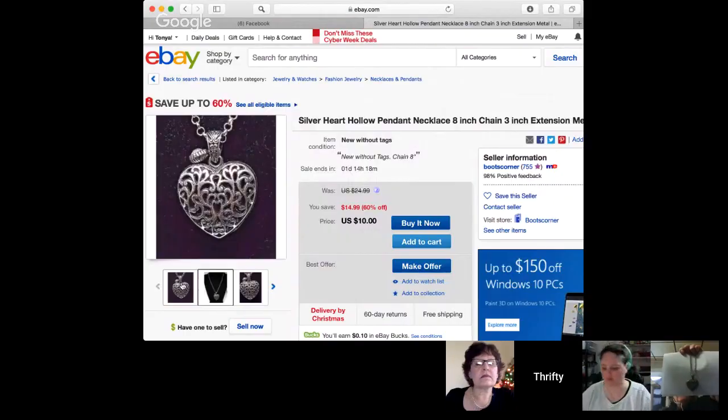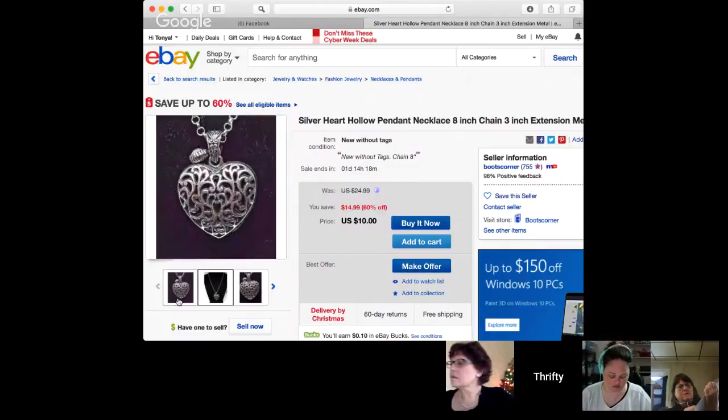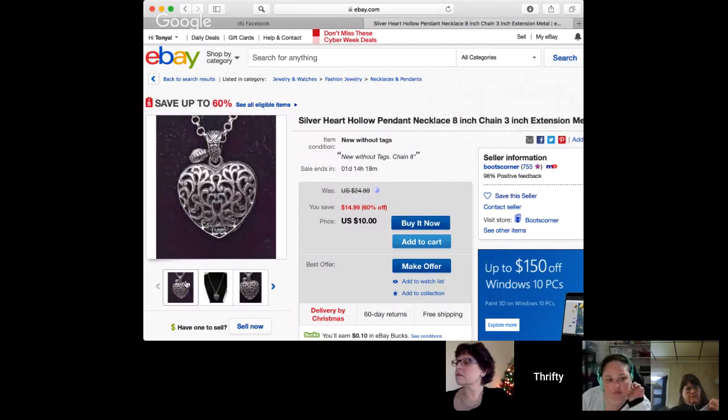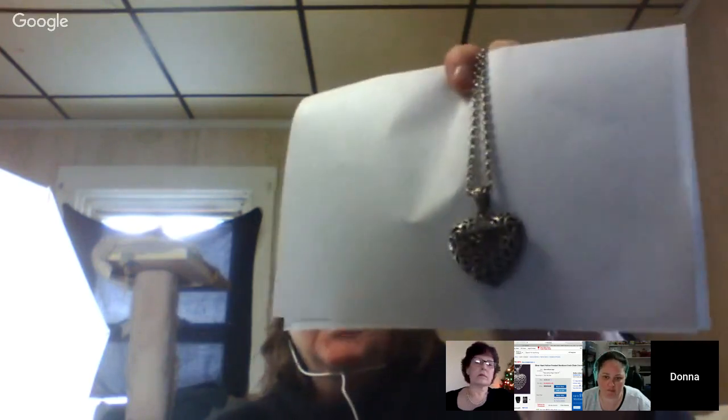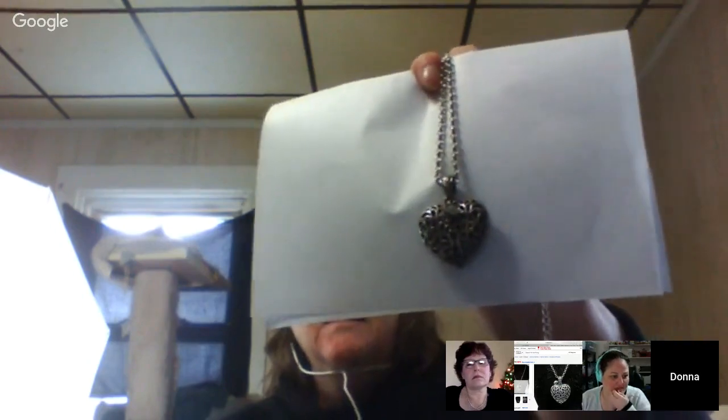Is that a little charm hanging right there above the heart to the left? Yep, it's a little charm. Are there any letters on it or anything? No, it's almost like a rhinestone charm. Okay. You can't open up the heart. The heart does not open up. So it's hollow inside.